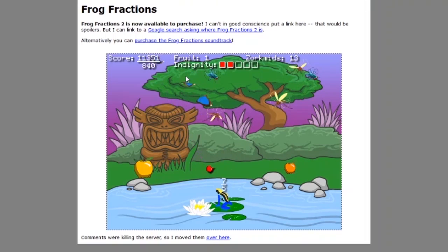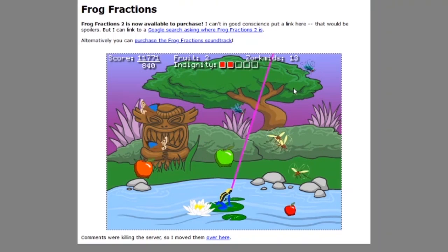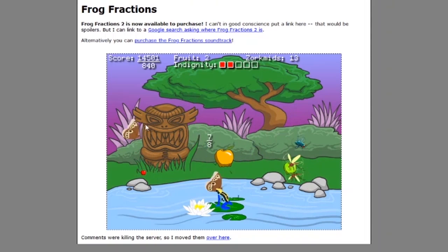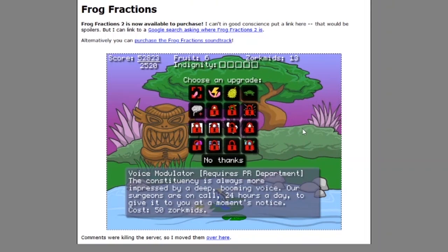My indignity is going up a little bit, not gonna lie. I gotta see what I can do to stop that. I don't even know what made it go up. Was it the fact that fruit was eaten? I actually don't know. My indignity is going up, this isn't good. Okay, we're good, we're good.